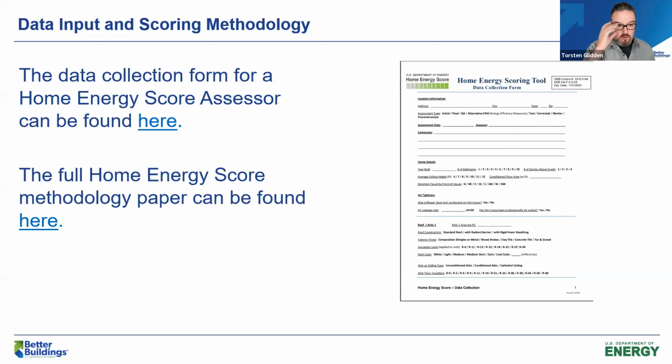It all starts with collecting data in a home. The way home energy score is designed, partners manage assessors. They get them registered to be candidates for training. Those that are qualified to do so typically have an existing credential, like they're a HERS rater, they have a BPI building analyst or building science principles certificate, or they're a home inspector, that sort of thing.